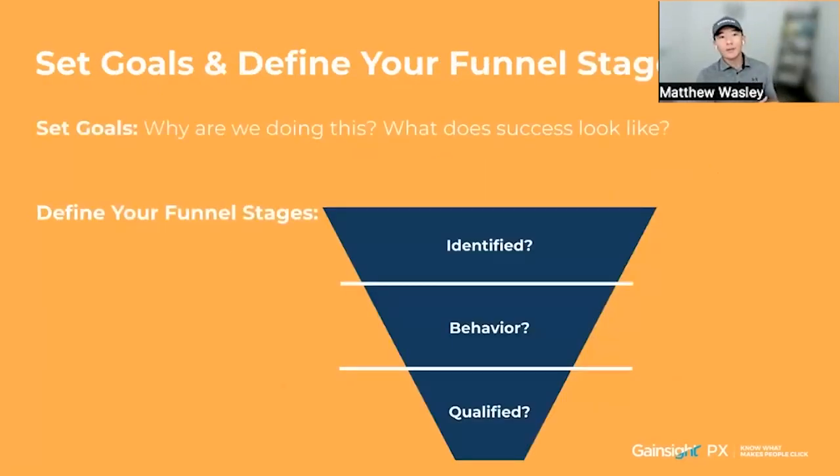Now, I don't want to say that setting goals is self-explanatory, but I think we all know what setting goals is and why it's important. That being said, if you don't set goals and you happen to move forward without setting them, then you will have trouble focusing your time and resources, especially as things inevitably force you to iterate throughout your PQL process, your trial, your freemium models, whatever it may be, right? So the two questions you absolutely need to ask yourself are, why are we doing this and what does success look like? And if you have answers to those questions that everyone agrees upon to be true, then and only then can you begin to think about how you're actually going to get there.